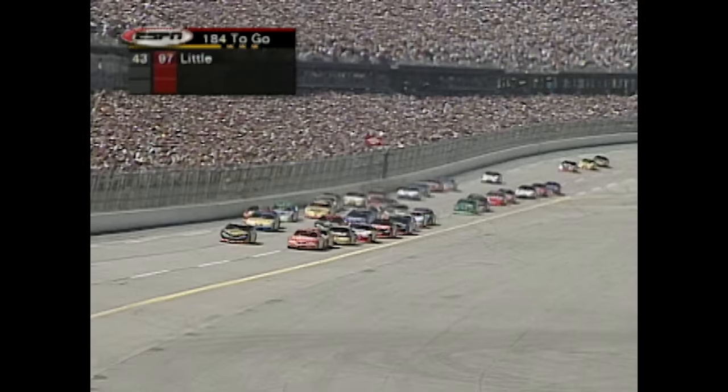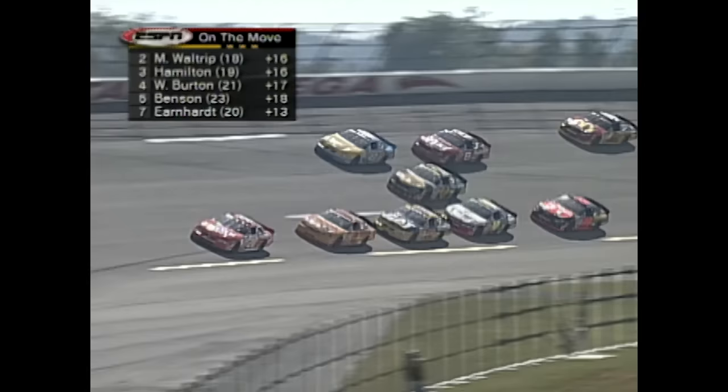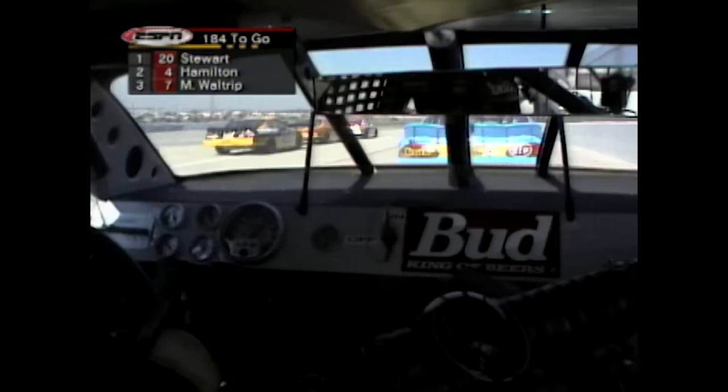Bobby Hamilton, the Ford car, starting back in 19th, has moved his way up into second. And here comes Andretti up on the outside. They've got Michael Waltrip in the middle. And Junior's hooked up with the 43 of John Andretti.